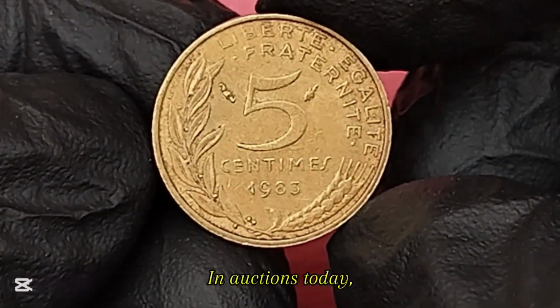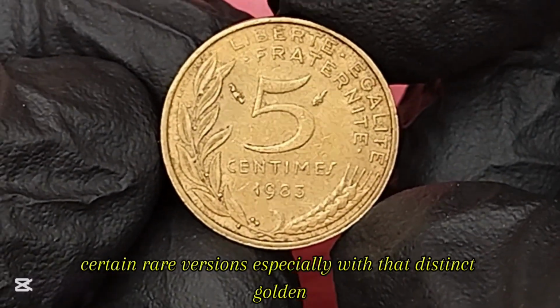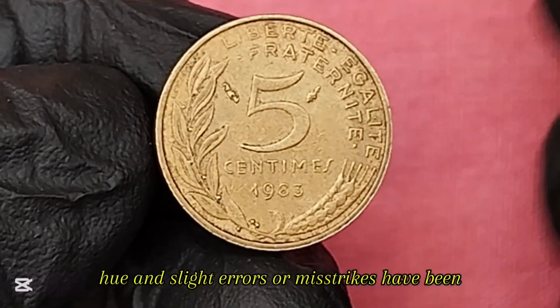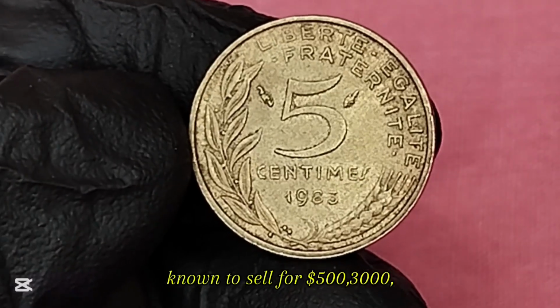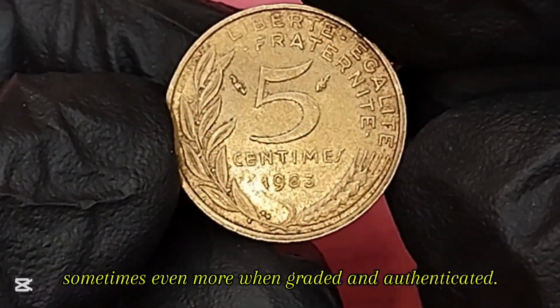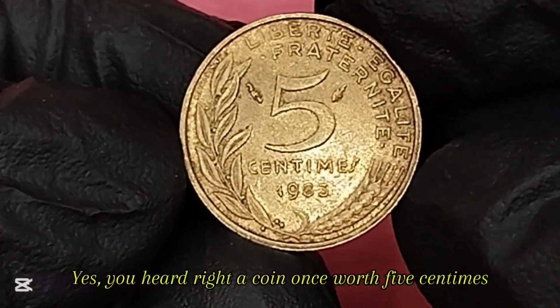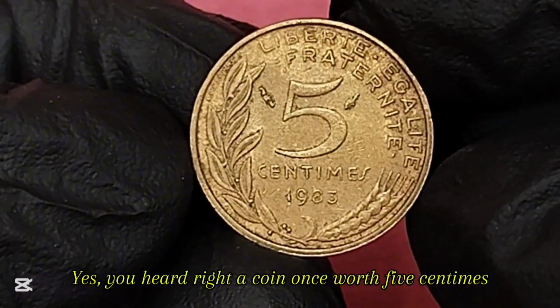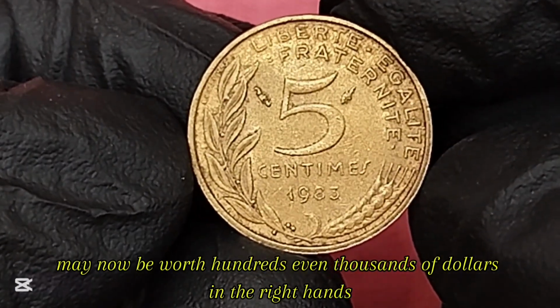In auctions today, certain rare versions, especially with that distinct golden hue and slight errors or misstrikes, have been known to sell for $5,003,000, sometimes even more when graded and authenticated. Yes, you heard right, a coin once worth 5 centimes may now be worth hundreds, even thousands of dollars in the right hands.